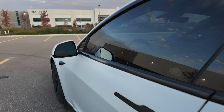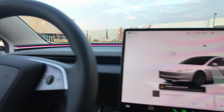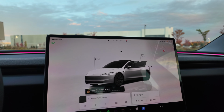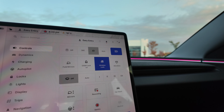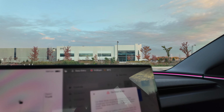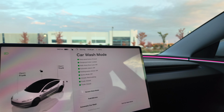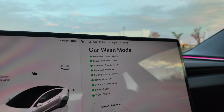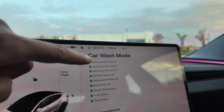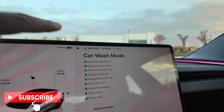When you get into the vehicle, in the touchscreen you just go to this car image, and right here it's going to show car wash. Let me close the door so I can show you. You just press car wash mode, and right here, car wash mode is activated. If you end up going over 15 kilometers, it automatically turns off. But all of these things, it turns on.